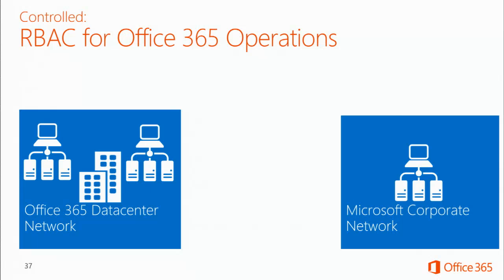And it applies to Office 365 operations as well. Unlike a traditional server, our Exchange server is not joined to the Microsoft corporate network. Right? It doesn't have a .microsoft.com address or anything like that. It runs at a separate Office 365 data center network. So for our admins to connect to that network, they essentially use role-based access control.